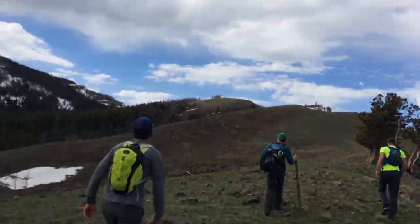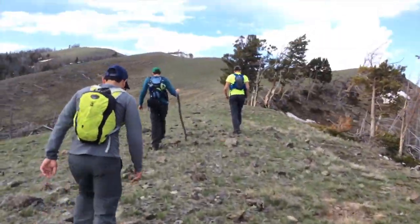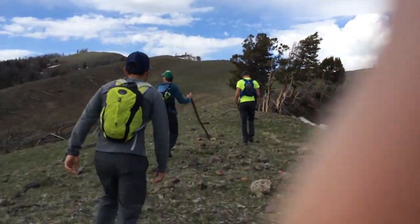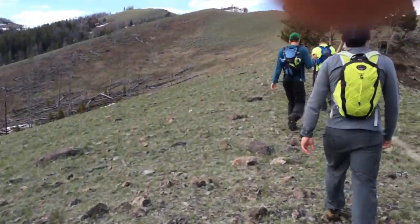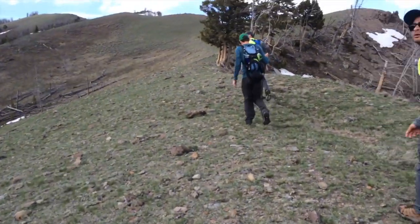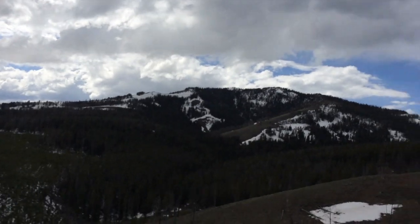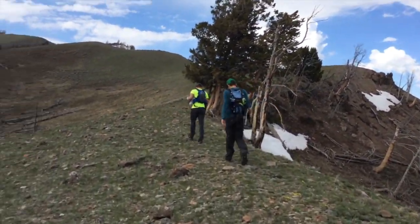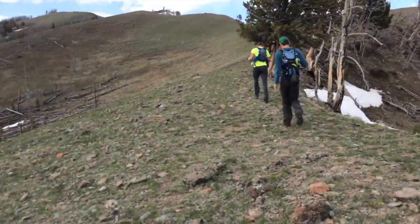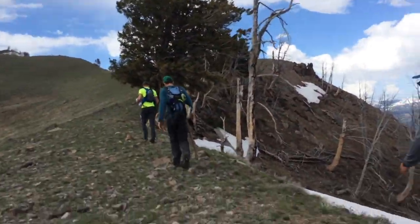But here we are. We're about to summit. We've gained roughly 5,000 feet in elevation since we started. It's getting a little windy and stormy. We want to summit, have a quick little lunch, and then we're going to turn back and go drink all the water in celebration of our summit.